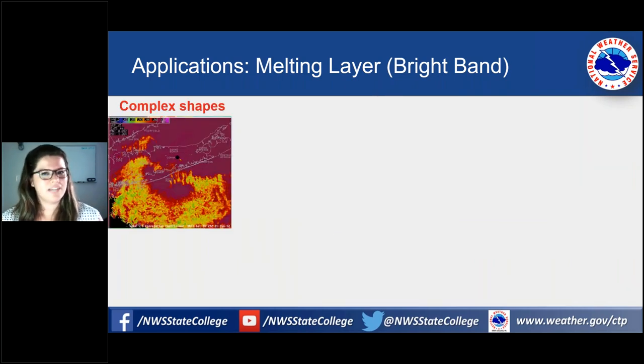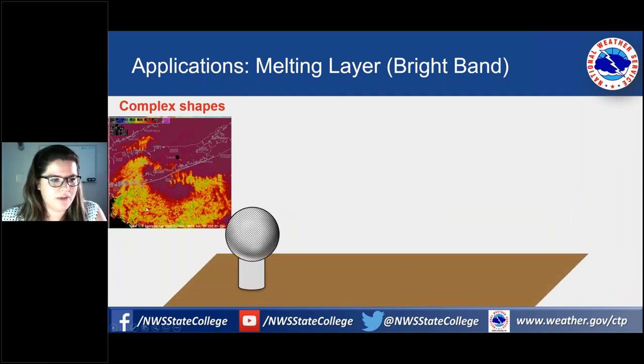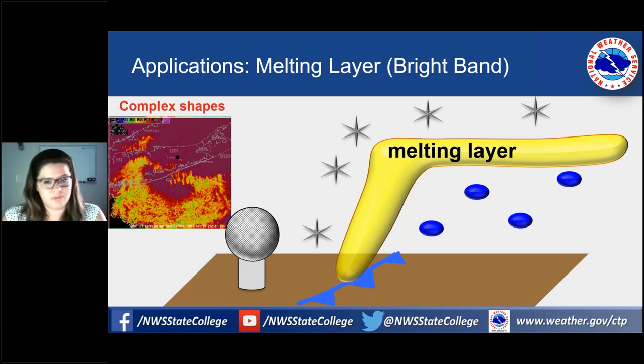Sometimes the melting layer or the bright band can have some really strange shapes. If we draw our attention to the bright part out here, this looks like that circle we were seeing before, that nice circle that's pretty easy to understand. But then we see that there's this arm of lower CC jutting in over here. And then we get kind of confused and go, I wonder what's happening. Why are there two melting layers? Well, in this example, there was a cold front moving through. So the melting layer had a really weird shape.